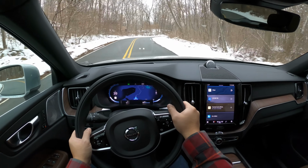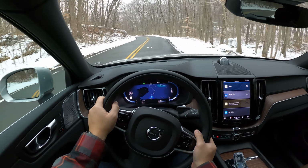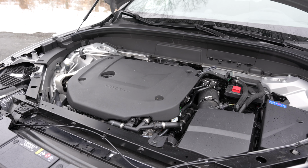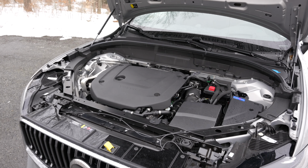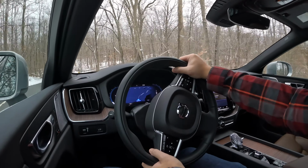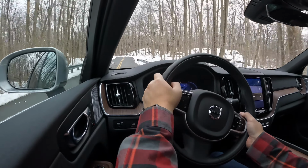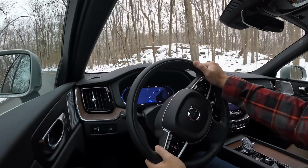As for driving, the XC60 Inscription in B6 all-wheel drive trim is smooth. This has a 2-liter turbo and supercharged engine producing 308 horsepower and 310 pound-feet of torque. That's a decent chunk of power and shuttles this 4,200-pound beast around pretty well. Ride quality is very nice, and it's something you can totally expect out of a $60,000 vehicle.